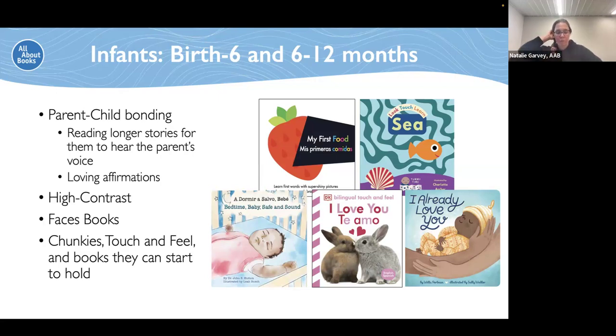And then moving into faces and touch and feel books as they get a little older and are starting to be able to identify people and faces and recognize different facial expressions. Those are great for that 6 to 12-month, and early birth to 6 as well. And this is the perfect opportunity to start choosing baby faces books that have children that look different on every page, and just right from the start incorporating children of all backgrounds and all ethnicities so that you're exposing them right from when they're born.